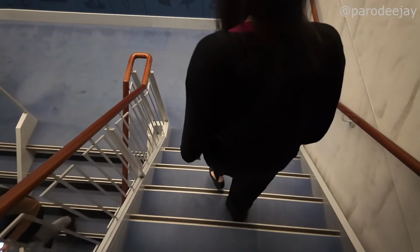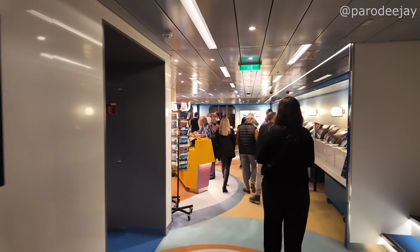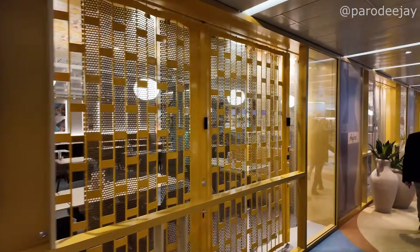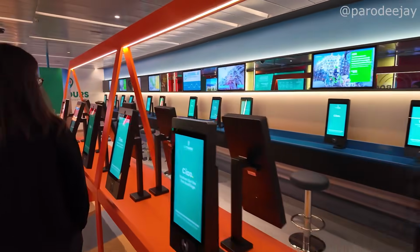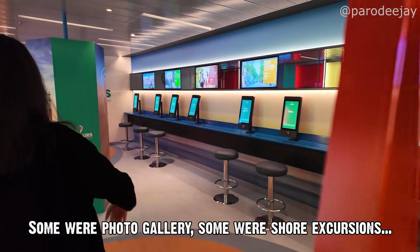I think we're going to continue our ship exploration. So welcome to Deck 6, starting with a photo gallery. We won't photo too much in the photo gallery because they don't like that. Oh, this is another restaurant, I believe. They have a lot of screens to look at your photos. I think we just walked through like 3 rooms of them.